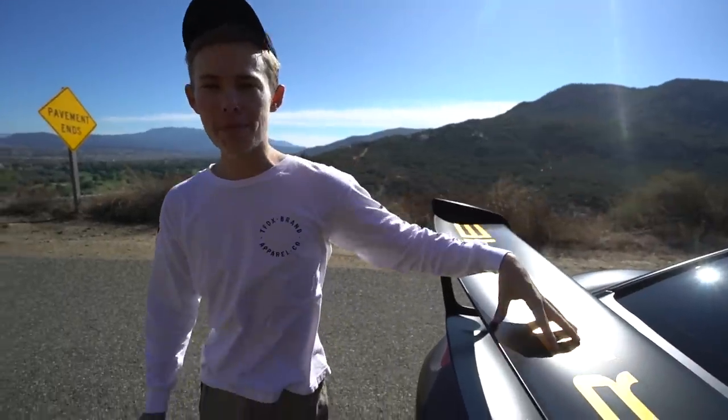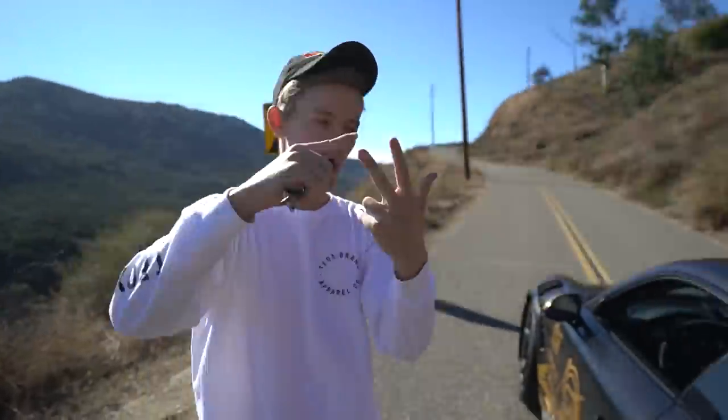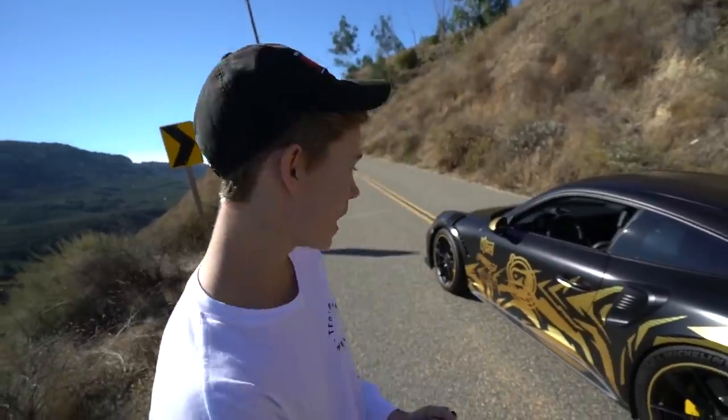We're gonna bring this car to gaming events. We have a special surprise coming later in this video. We're gonna film tons of content with this car. I just wanted something to represent Space Station Gaming. Our colors are black and gold, and I thought that those colors would look freaking beautiful on a Porsche. Woo! That is pretty much my explanation on this wrap.